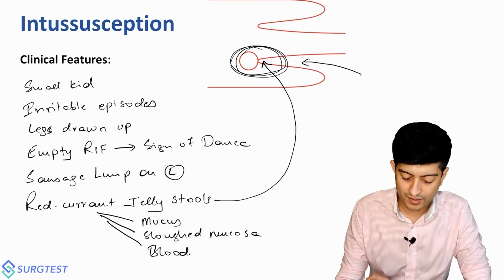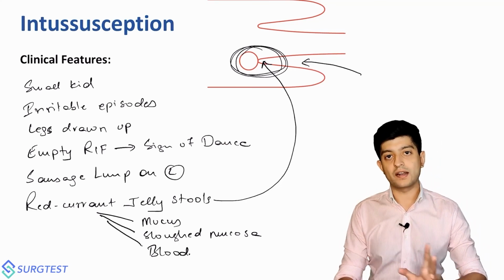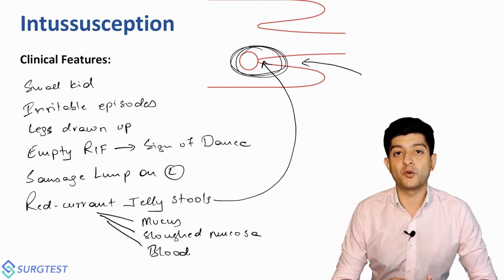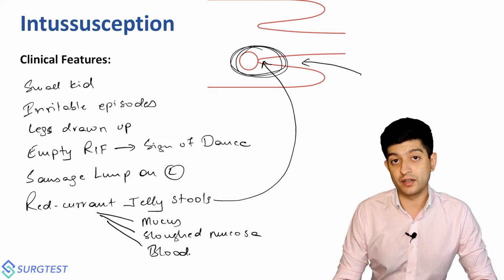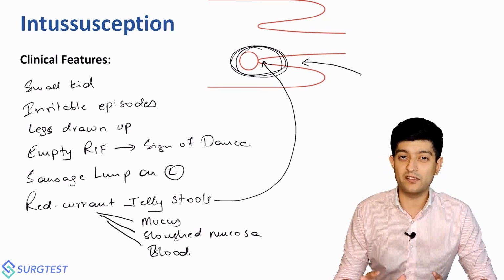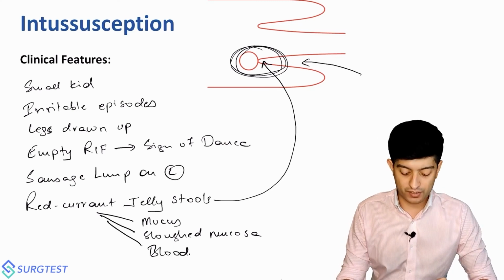These are the commonest clinical features in kids. When we are talking about an adult, they usually have all of the classic signs that we have spoken about earlier. Also remember, adult patients more likely have a lead point and a pathology associated with their intussusceptions, whereas for kids it is most likely idiopathic, which means the adult cases will be more symptomatic and will have more of the classic symptoms of intestinal obstruction as compared with children.